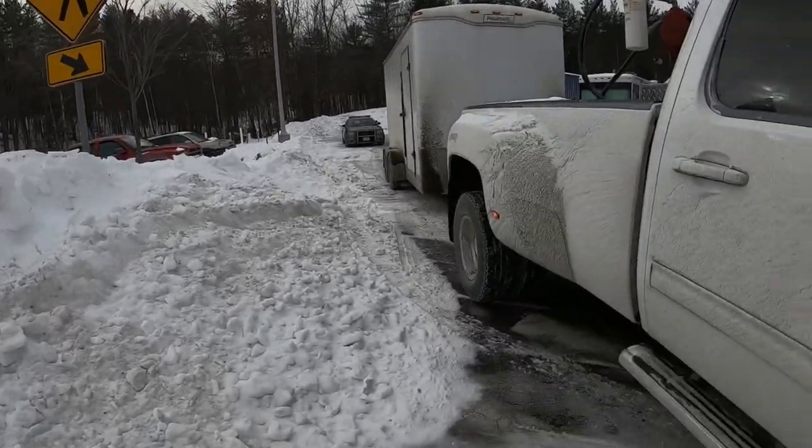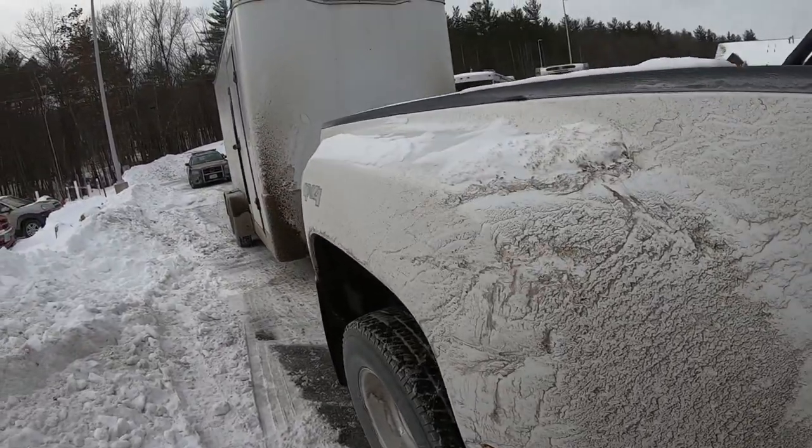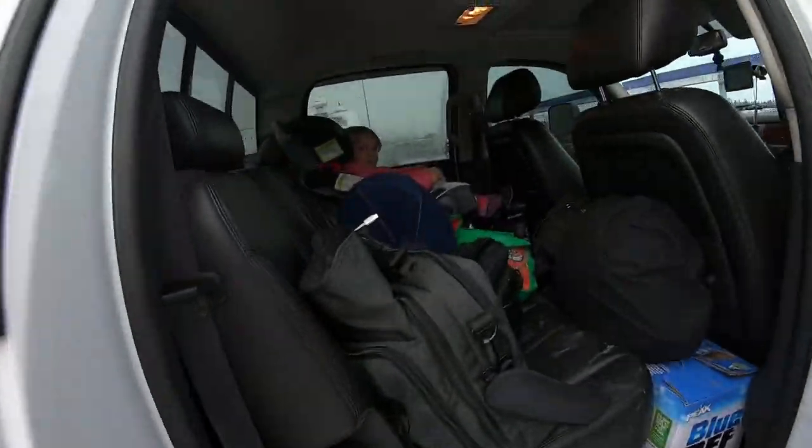Awesome weekend of snowmobiling. There's a truck, all nice and dirty. There's our trailer.